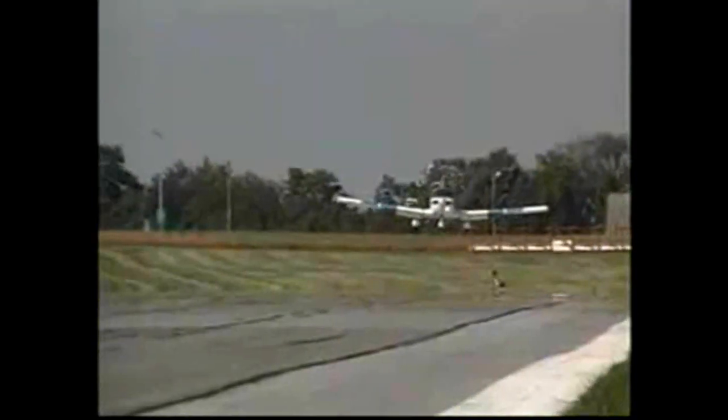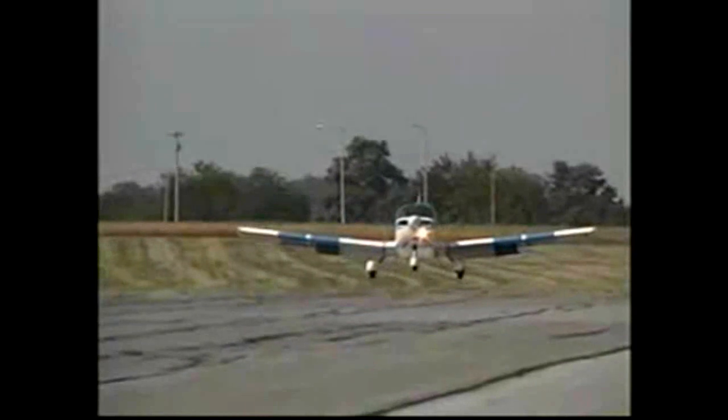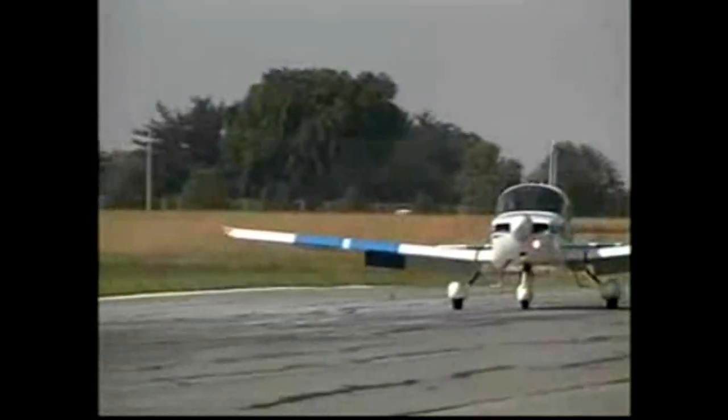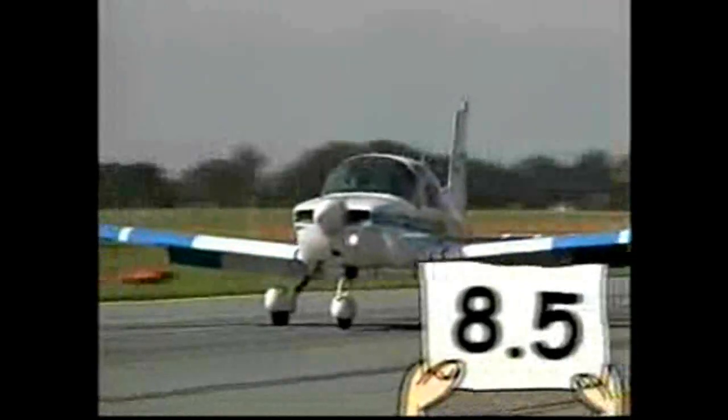Our next contestant is a Grumman Traveler. Okay, holding it off, good nose-high attitude, good directional control before and after touchdown. And throwing out the high and low score, that's good for an 8.5.